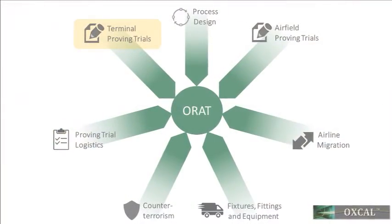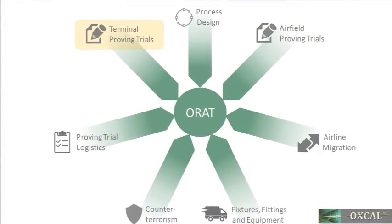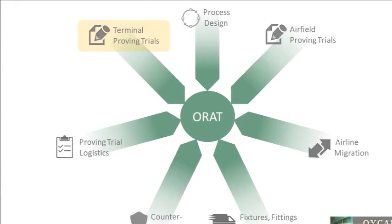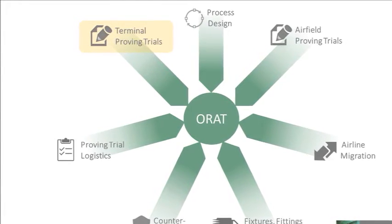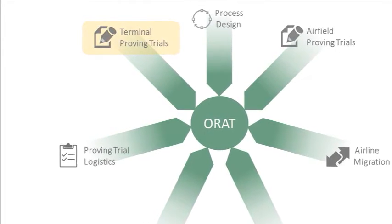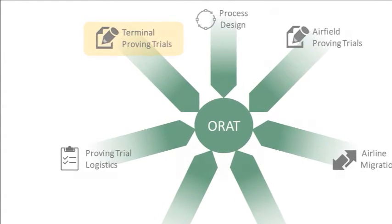As part of the proving team, our consultants led or supported the design and delivery of a program of proving trials designed to test all aspects of the terminal's people, processes, systems and infrastructure, and to flush out and fix issues before the terminal went operational.